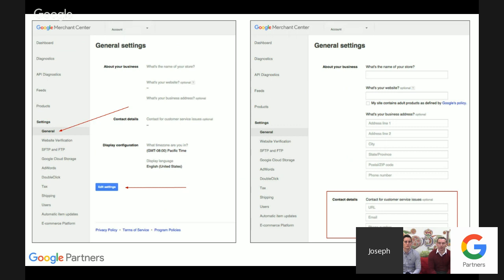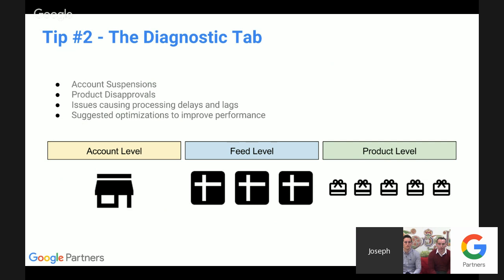And I would appreciate that with the amount of accounts a lot of agencies are going to be dealing with, it's not going to be feasible to check every Merchant Center account every day. So I would take the pressure off yourselves, add an active monitor email address and technical contact, and that will rectify all those issues.